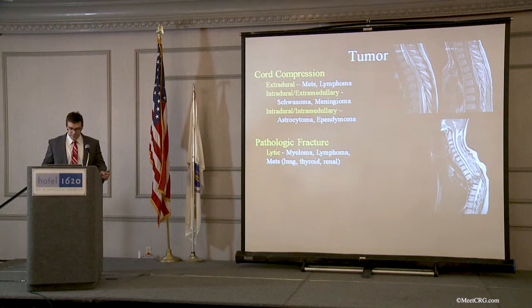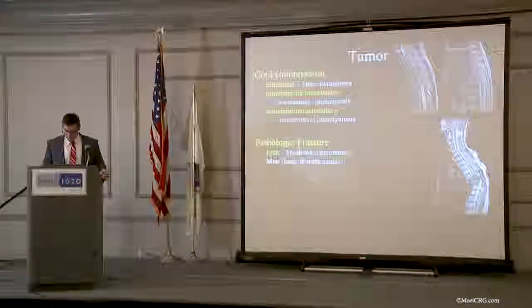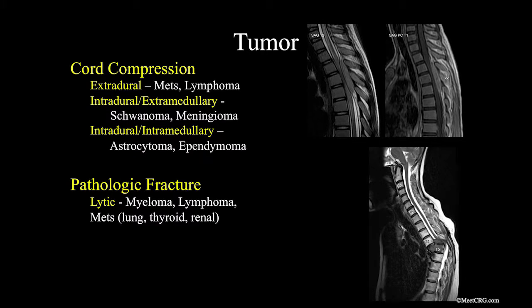In addition to causing direct cord compression, the tumors can also cause pathologic fractures and result in either instability or impending instability. The ones that are the most problematic are the lytic lesions, meaning the ones that erode bone away. Myeloma, lymphoma, and metastatic disease from lung, thyroid, or renal are the ones that are typically lytic, and they can cause a pathologic fracture and neurological demise.